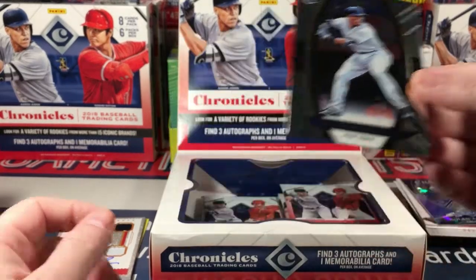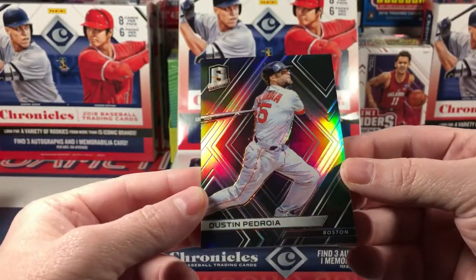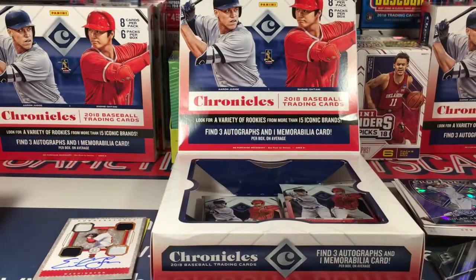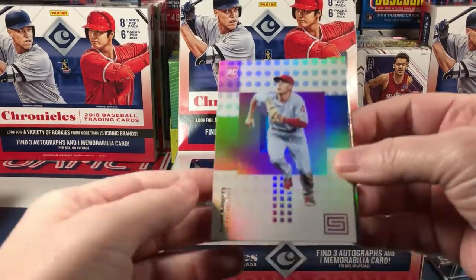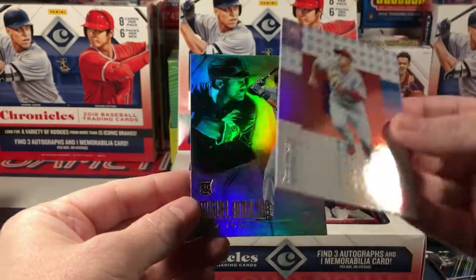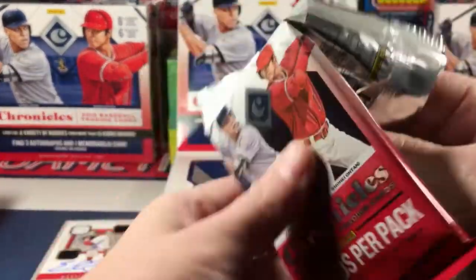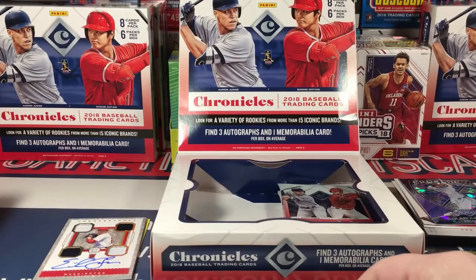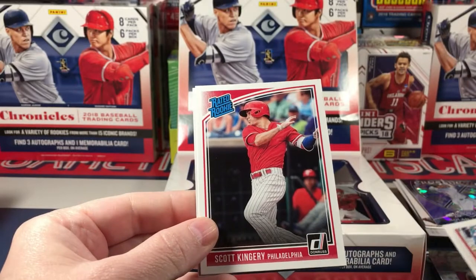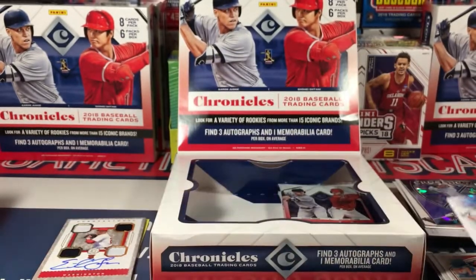Andujar Select rookie. Dustin Pedroia Spectra. Thick prism top. Yeah, prism. And then we have Kingery rookie and Andujar Illusions. And moving on, we have Scherzer Score, another Kingery Donruss Rated Rookie, and Kris Bryant Rookies and Stars.